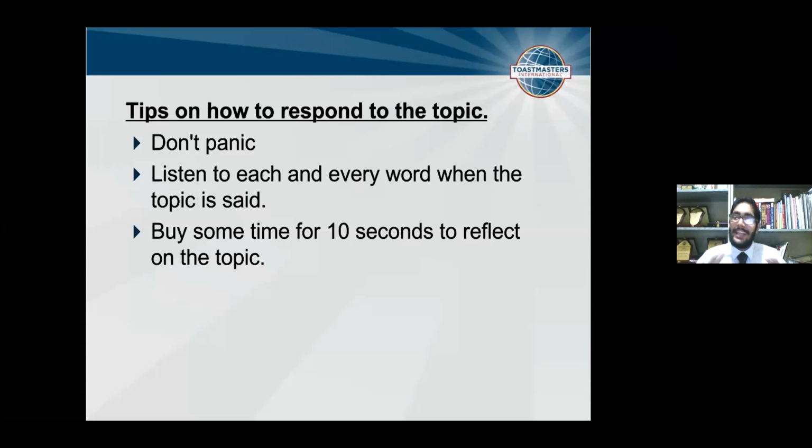When you hear the topic, first of all, take a deep breath. Before you go on stage, take a deep breath, fellow Toastmasters. Clear your mind. And as they call your name, walk slowly to the stage. Make sure that you have enough time to feel comfortable. Go on stage, take a deep breath, and hear the topic.